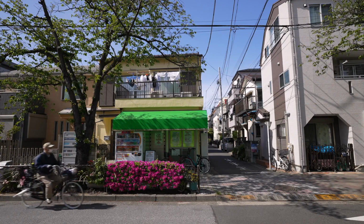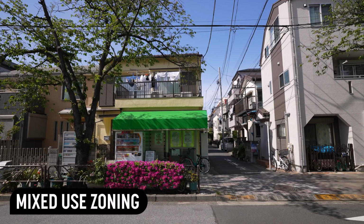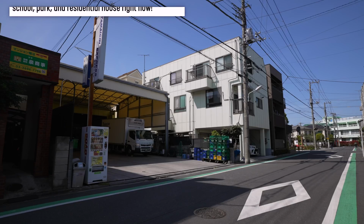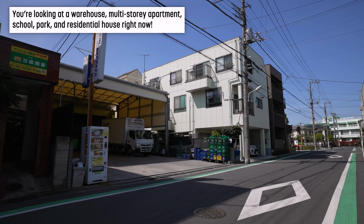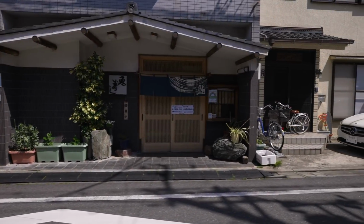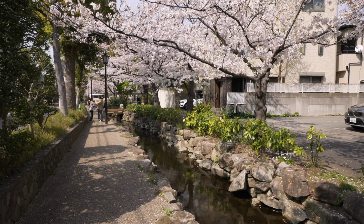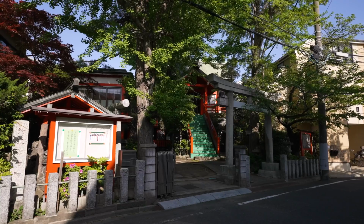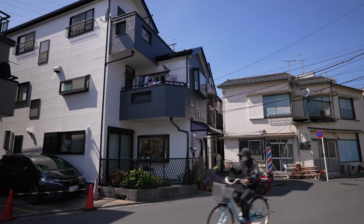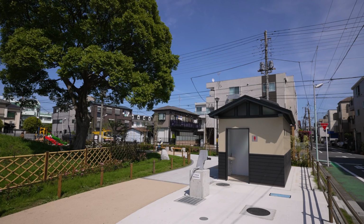The thing I especially like about neighborhoods in Tokyo is that virtually everywhere has mixed-use zoning. What is mixed-use zoning, you ask? Or not? Mixed-use zoning means that the land can be used for a variety of purposes, from residential to commercial, to civic to industrial. This is why in the same neighborhood, you can find a daycare right next to a shrine, which is right next to a house, which has a beauty shop on the bottom, which is next to a small warehouse, which is next to a park.